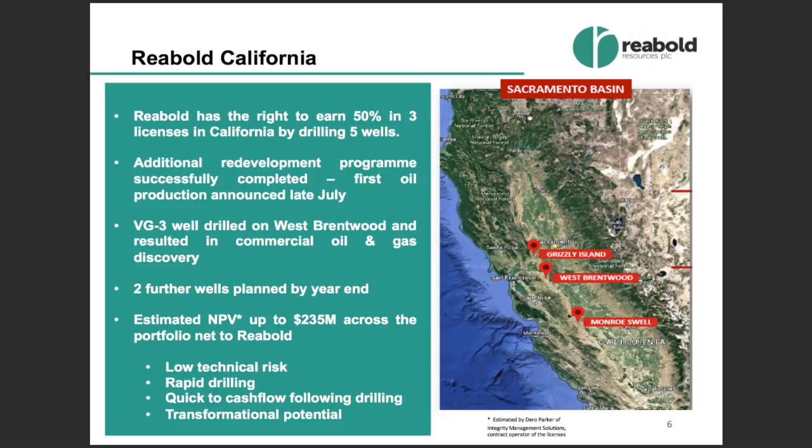Right, so what we're going to run through now is essentially a series of projects which highlights and exemplifies everything that Steve talked about. And just to reiterate it again, we're talking about projects with low technical risk, where drilling is in the near term, the pathway to monetization happens soon after drilling success, and the return characteristics of the opportunity generate very substantial return for Reabold and their investors. Okay? So each of those is going to be highlighted in the projects we talk about here.